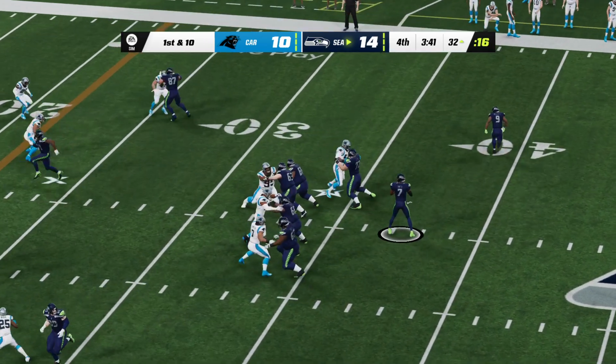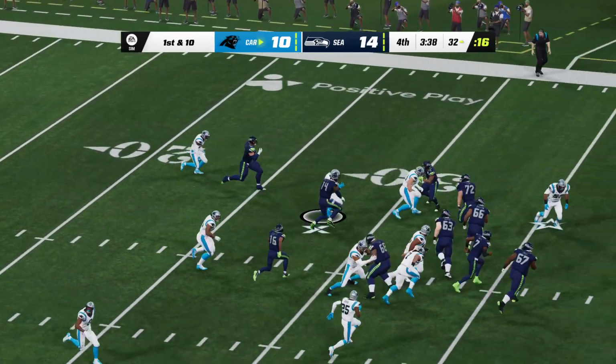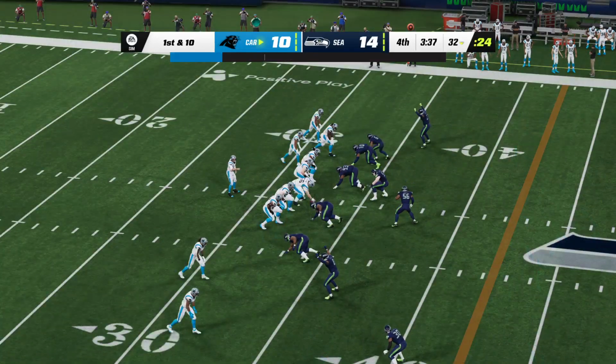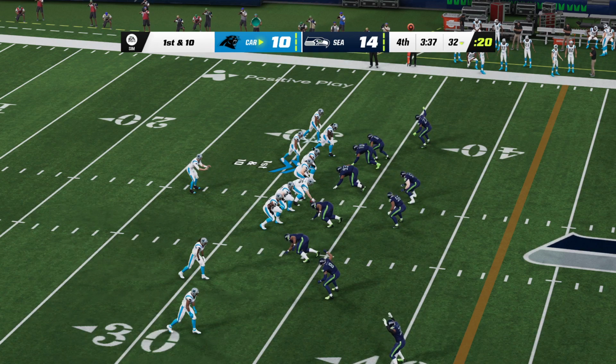On 1st and 10, Smith. And look at this. They get the turnover they needed. It's intercepted. And the Panthers are right back in this football game. Darnold and the Panthers now with a 1st and 10 here. At about the 32.